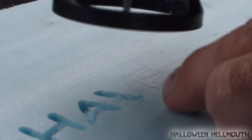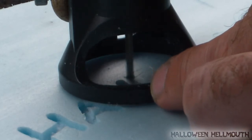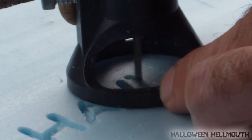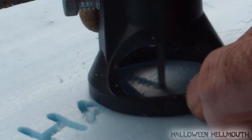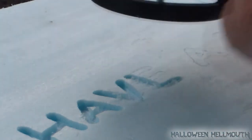Now, I'd already kind of done this one, but I want to tell you that you have to go up on the left side and down on the right. I'll show you what I mean. So I'm going down right now on the right-hand side, cutting the line that's on the right. I'm just going to continue cutting this around. I want to stop right here. I'm going to show you why this is important.